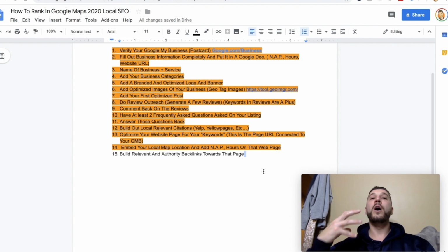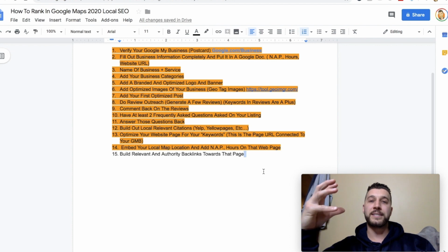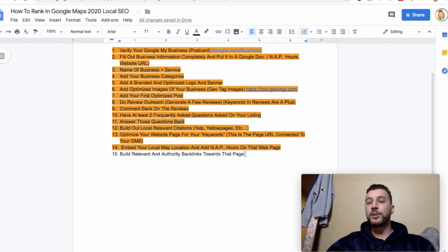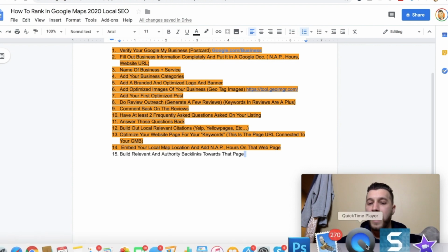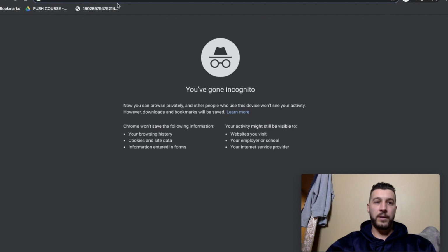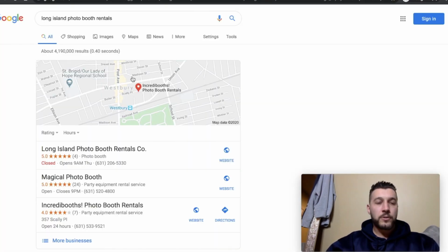So now when traffic is looking for certain keywords, not only is your Google My Business listing getting traffic, but so is your website organically as well. And let me just show you really quickly what I mean by that in the search so that you understand this. I'm going to go into an incognito window. I'm going to type in Long Island Photo Booth Rentals. So I went in Google, typed in Long Island Photo Booth Rentals again.